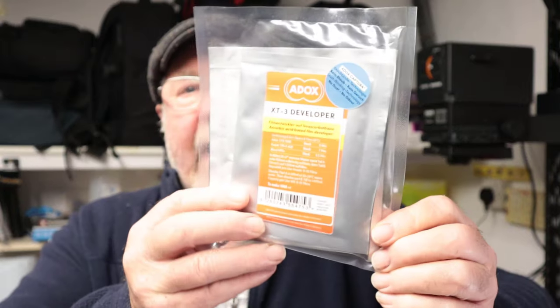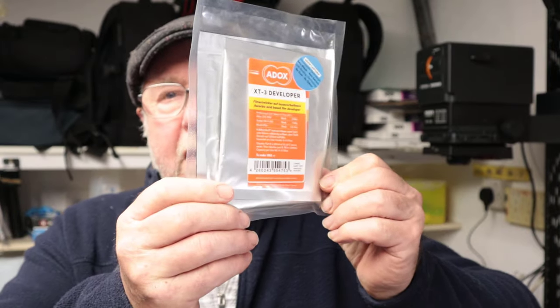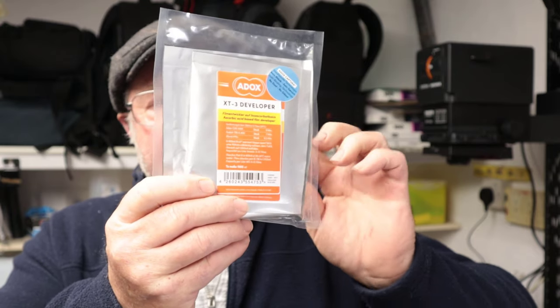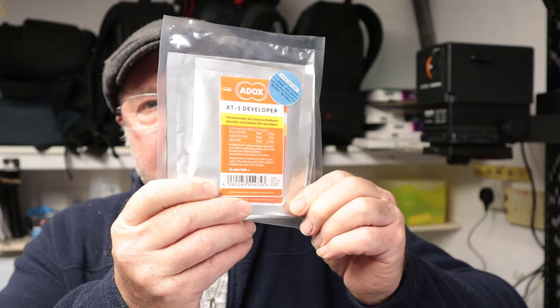Now, I developed both films in this. It's Adox XT3, a powdered developer. It's a clone of Xtol, and it's a really, really good developer. Now, I diluted the developer stock solution 1-to-1 with water. I developed the HP5 for 12 minutes at 20 degrees centigrade, and then the Ilford FP4 for 10 minutes at 20 degrees centigrade. And I got some really nice negatives full of detail. Now, that's the film that I use and the developer.